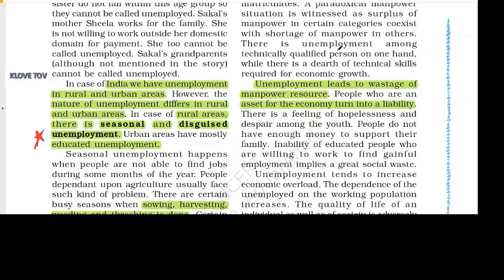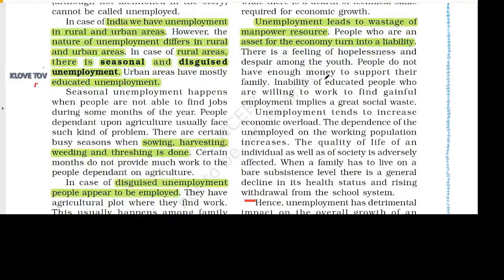There is unemployment among technically qualified persons on one hand, while there is a dearth of technical skills required for economic growth. Unemployment leads to wastage of manpower resource. People who are an asset for the economy turn into a liability.